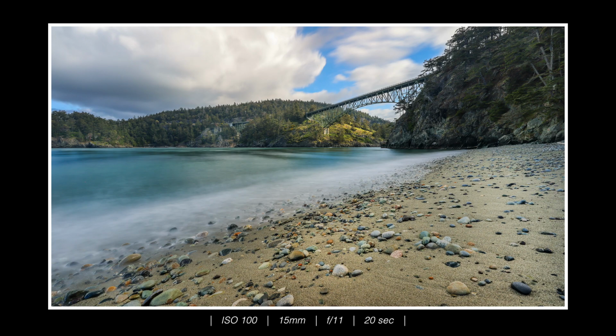Okay, this second shot, I actually liked better. Composition was very similar, but I was down closer to the water here. The rocks on the beach here were much more sparsely placed, which I liked, actually. So I like this one a little bit better.